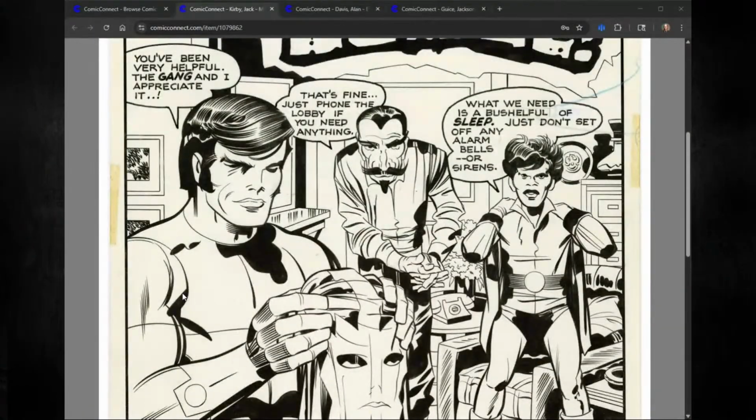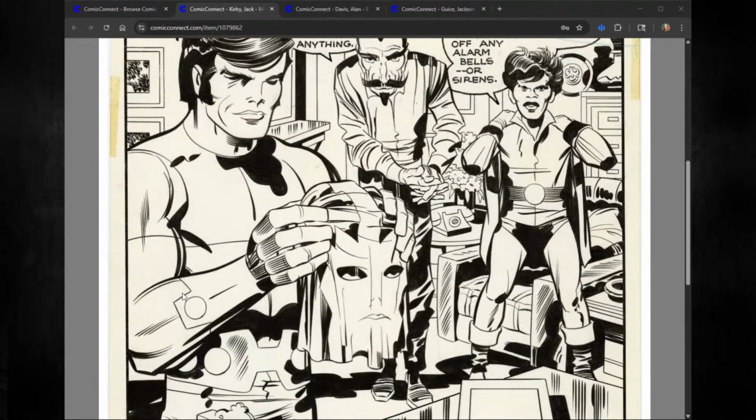I mean, we've talked about this before too. Mr. Miracle is my favorite of the Kirby Fourth World titles. I just think the character is super interesting. I love the sort of escape artist aspect of it. Even learning later on that he's just Jim Steranko, which is funny.